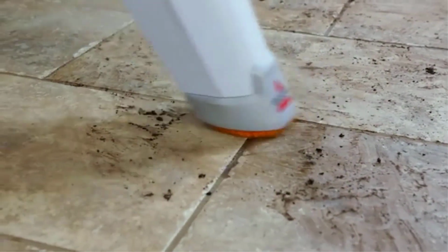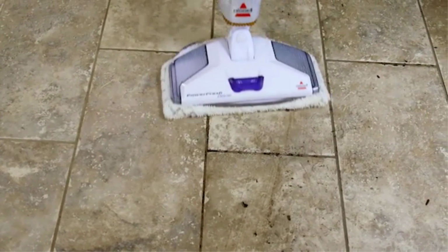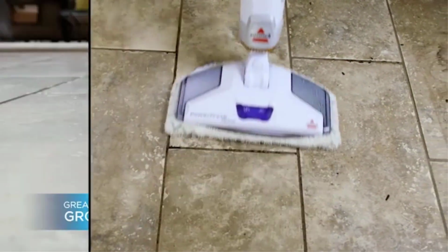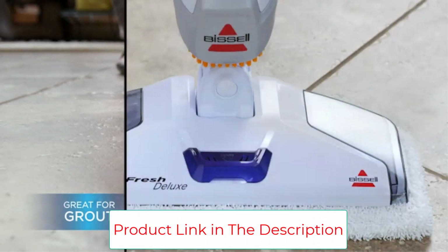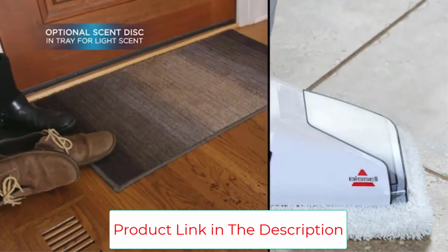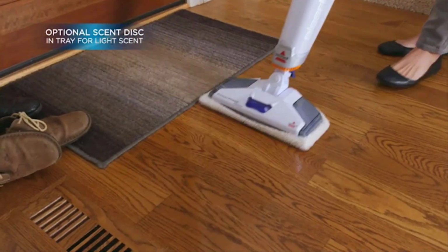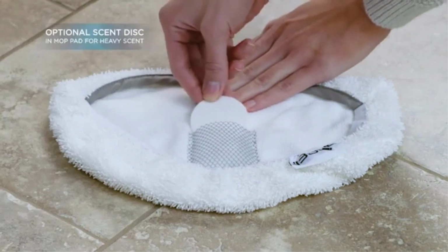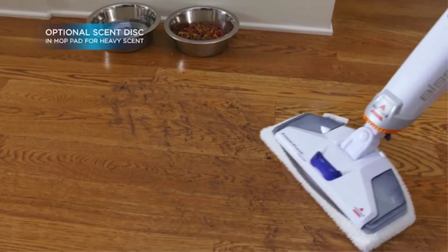This steam mop has smartly designed mop pads that wrap around the head. They have used microbend technology for additional antibacterial properties. Thanks to the padded microfiber cloths, this makes the Bissell PowerFresh Deluxe gentle for hardwood floors. These padded microfiber cloths are soft, which aids in protecting your floor's finish. The microfiber also helps to polish the wood as you go on with mopping.